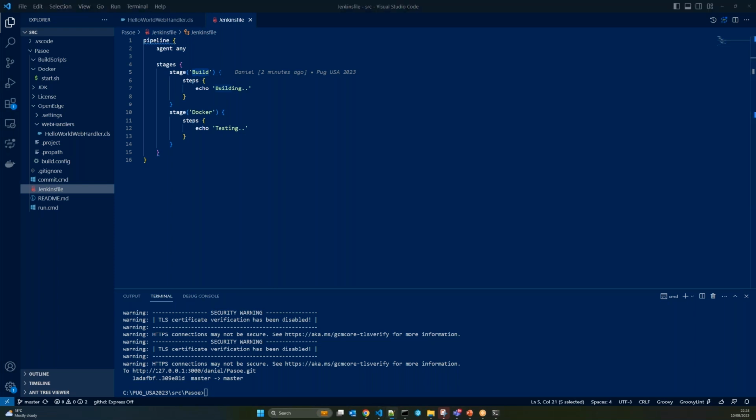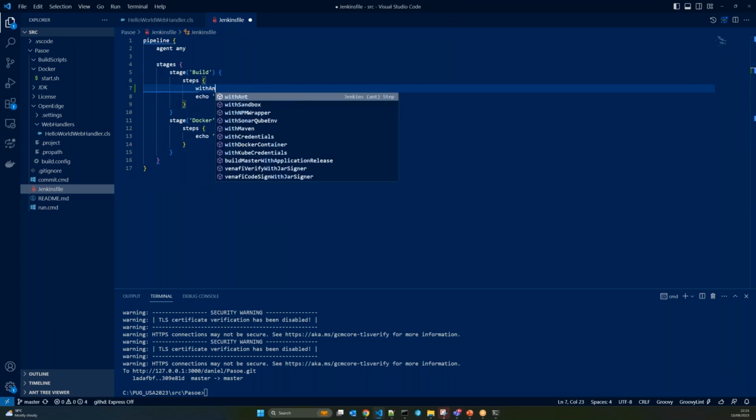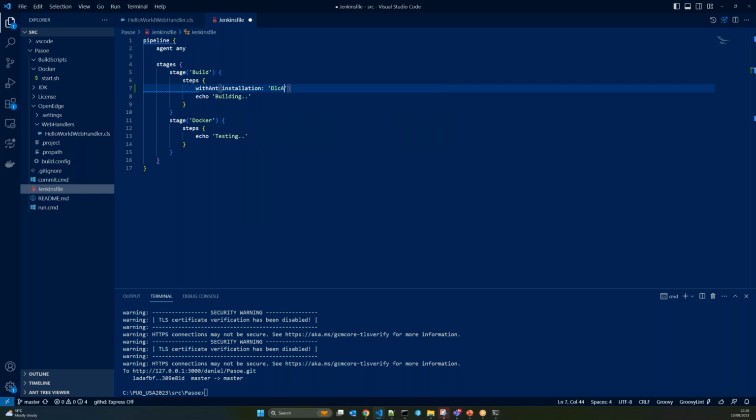Next thing we are going to do is we want to use a build script in Ant, and that means we're going to put here in the steps, with Ant and then installation DLC, and that's the Ant installation I just configured in Jenkins. It nicely helps us to be able to use different Ant installations and locations on different servers, for instance. So that's why I do not point to the fully qualified location. So I'm going to execute Ant minus f to execute the file.